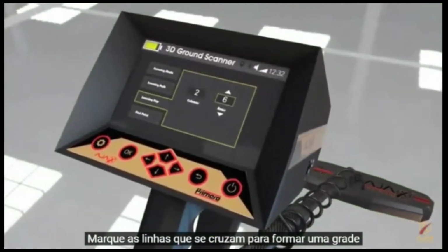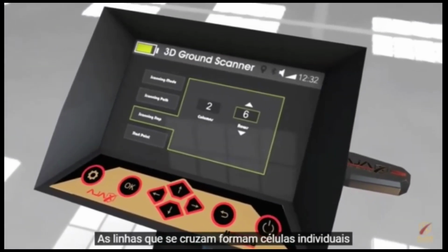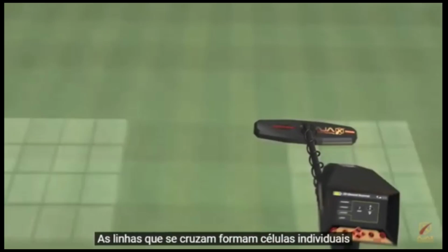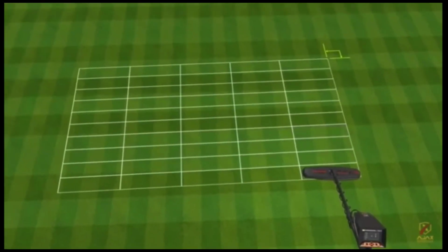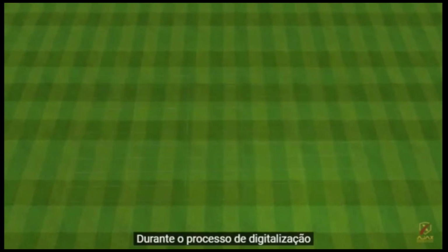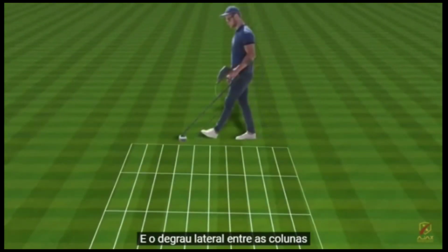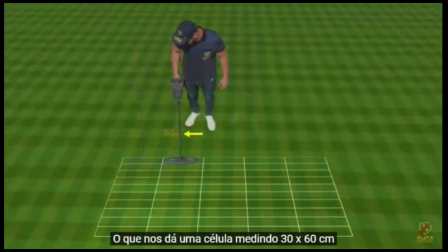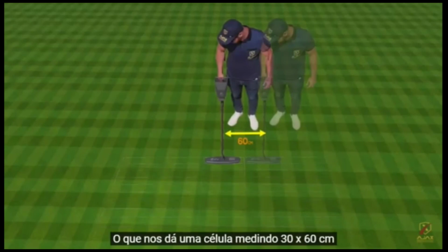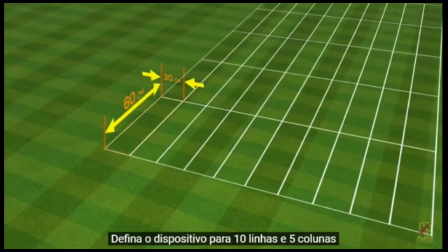C. Scan step. Sets the intersecting lines to form a grid covering the scanning area. The intersecting lines form individual cells and the size is 30 by 60 centimeters. The forward step during the scan process should not exceed 30 centimeters, and the sideways step between columns should be 60 centimeters, which would give a cell size of 30 by 60 centimeters.